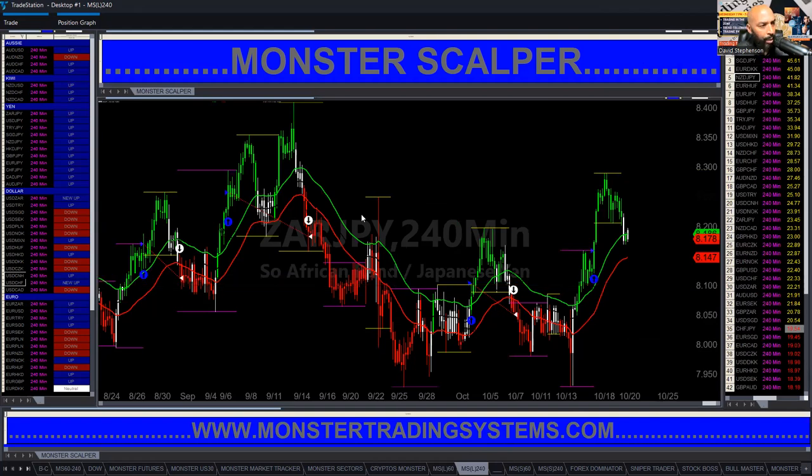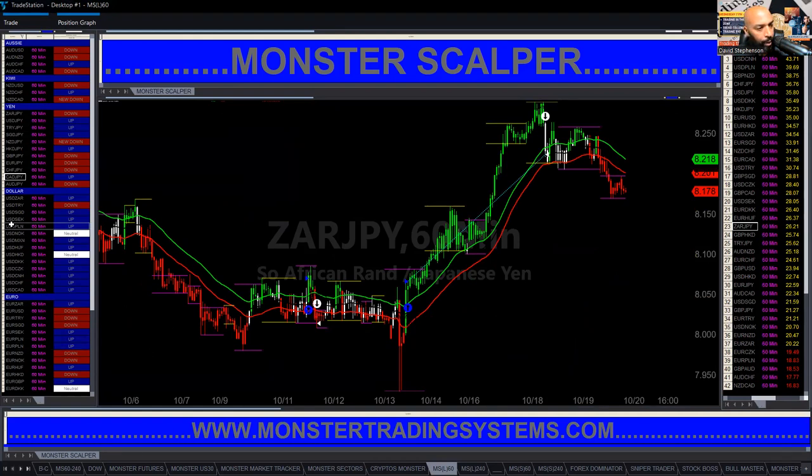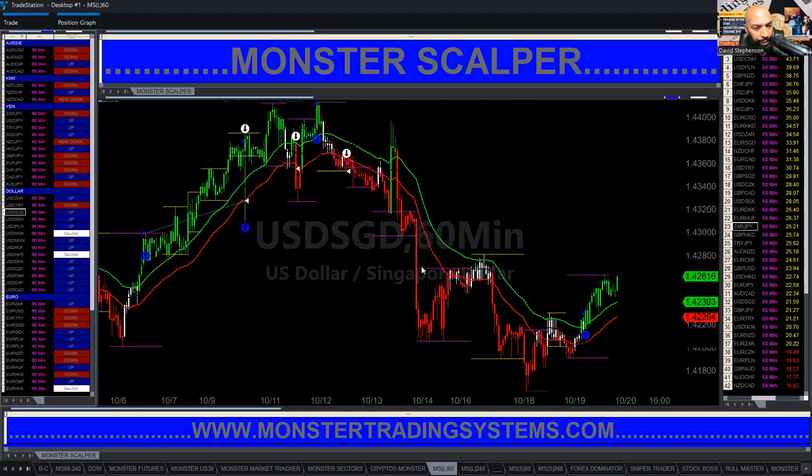Now, see the yen pairs right here. Dollar pairs, nothing here on the 240, but look at the dollar pairs here. We sent some signals out today on the dollar pairs. Did anyone get in any of those, any of the dollar pairs? Charity, you had been trading that before, right? Anyone gotten any new dollar pairs today? No one? All right.